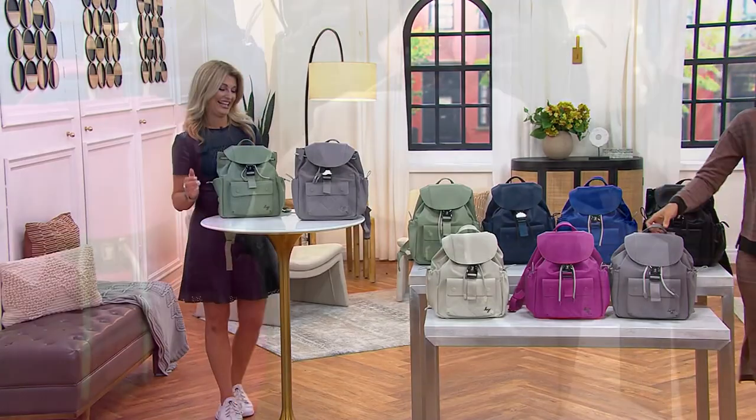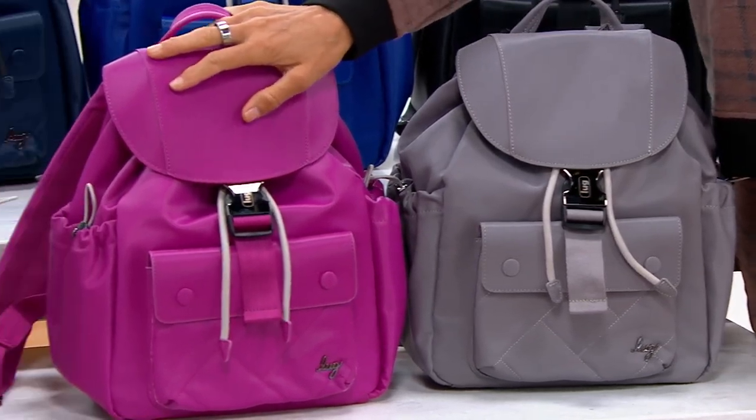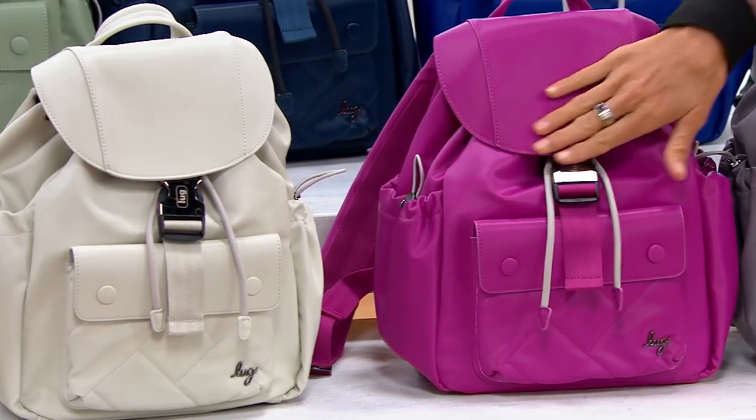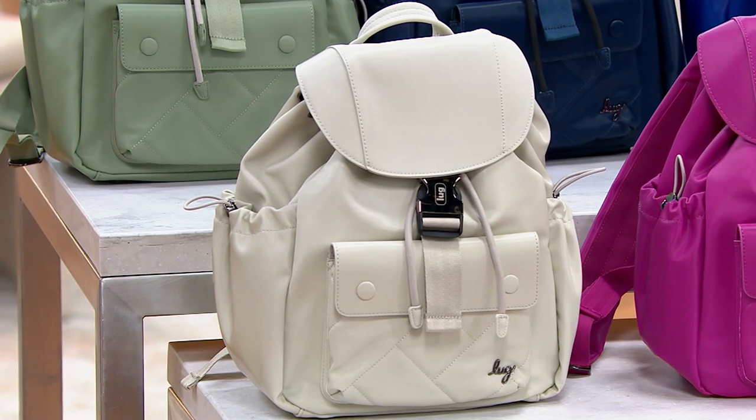275. Then there's the pearl. I love that too. 135. The color of the year. That is orchid. Oh, this feels so good. 160. And then pebble, which is your lightest color. 165. That is a good backpack. It's really gorgeous. Really well done.